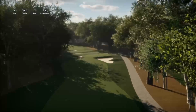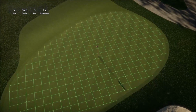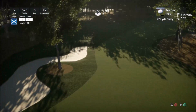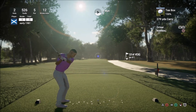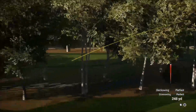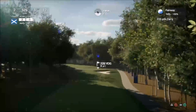So hole 2 is a par 5 playing 526 yards, and it is a stroke index 12. So it's not an exact recreation, guys, but it is very similar to Harbour Town. But the lighting is absolutely fantastic, and as you can see, the fairways are very firm. I'm just trying to use these trees here on the right hand side for my guide. Let the wind take me round. Looks good. And we should bounce along the fairway quite well. So managed to nail that 297 yards down the fairway. Now looks like 230 yards.